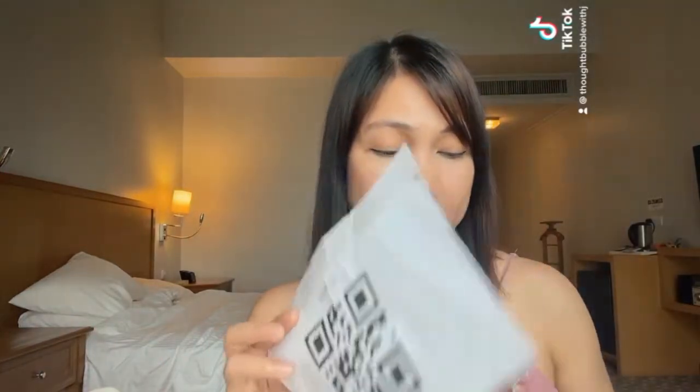So just as a precaution, there's no harm in just printing it out. So just go ahead and print that out. Now, on the day of your flight, I would recommend that you really weigh your luggage. With Philippine Airlines, they have 30 kg allowable baggage included in your ticket. The maximum that you can check in is 32 kg per bag.